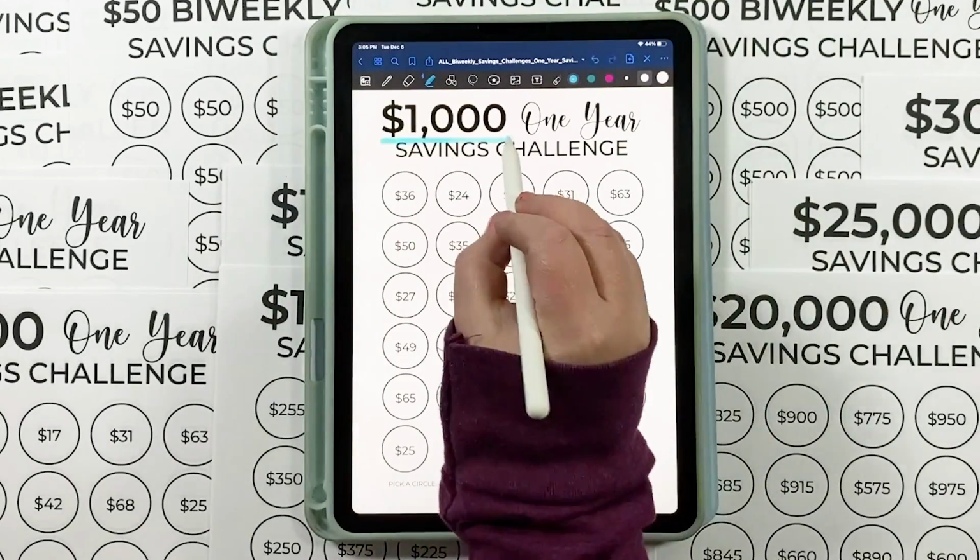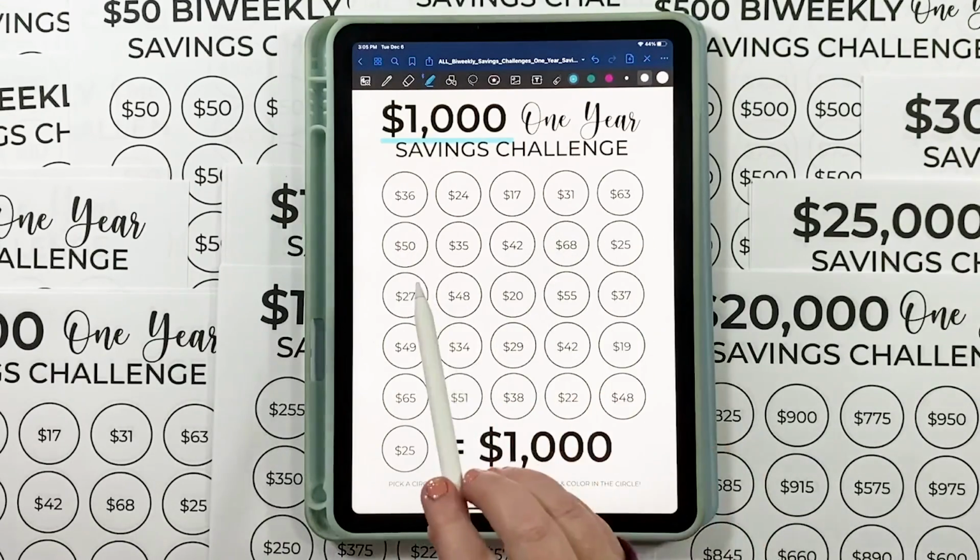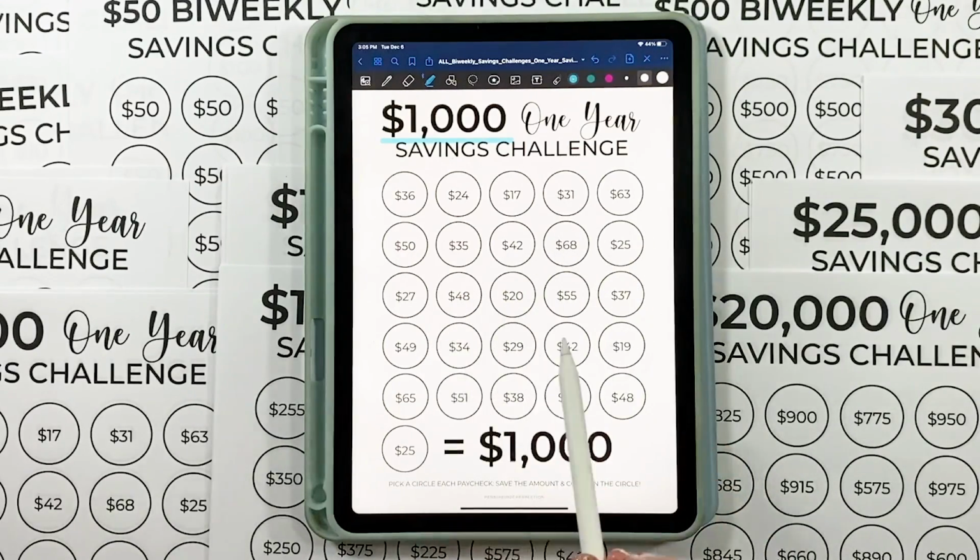This is the $1,000 in 1 year. So it's laid out to have 26 different bubbles. If you're on a biweekly pay schedule, you get paid 26 times per year. So you have a random number for every single paycheck. So every 2 weeks, every biweekly pay schedule, you would have an amount to save up to $1,000.